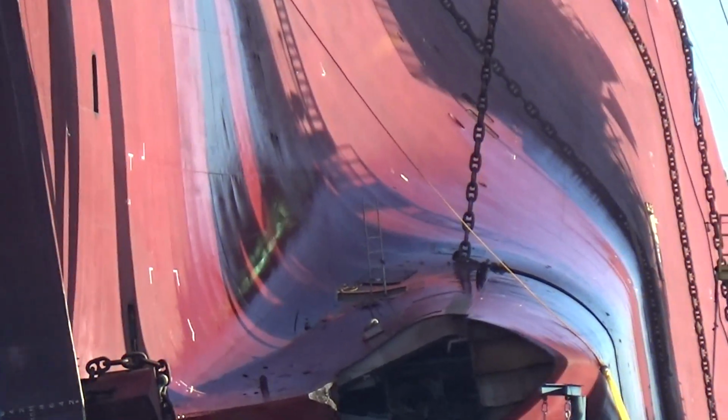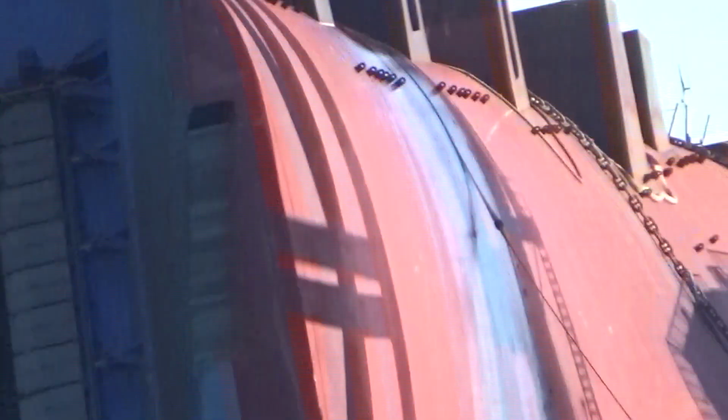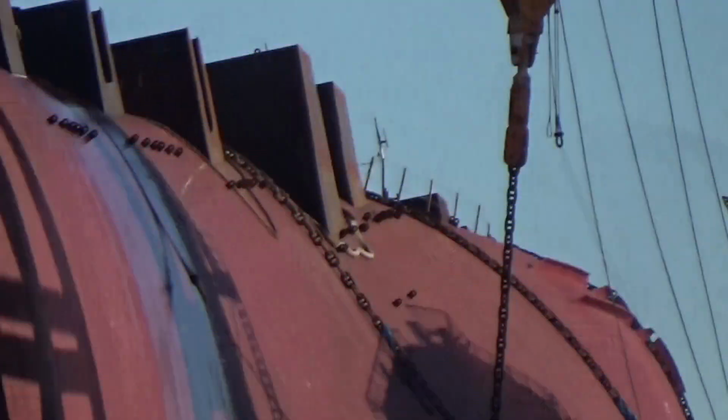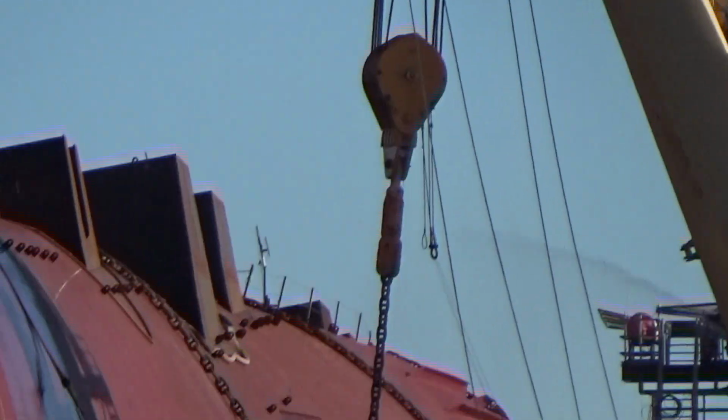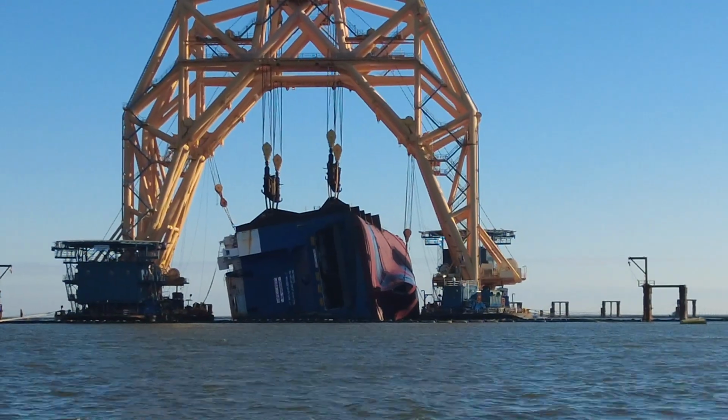Don't know again if this is to lubricate some of the mechanism or cool it, but we had not seen that before. Maybe a new tactic they're trying in an effort to speed up this operation or get more life out of the chain.